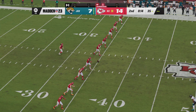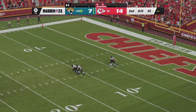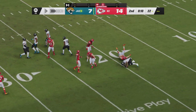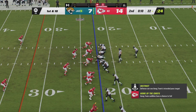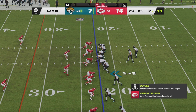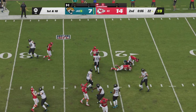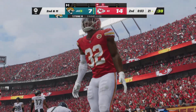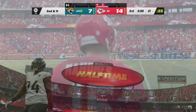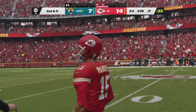So not much time to speak of remaining in this first half as the kick's away. This one fielded at the 5. And he'll get it up past the 20 to about the 22. Jaguars come to the line to start their next drive. And with 10 seconds left, not really enough time to put something together. And the running lane's non-existent in this first half as they'll stop him behind the line. He'll lose a yard there, and it's 2nd and 11. So we've come upon halftime here in Arrowhead with the Chiefs on top.